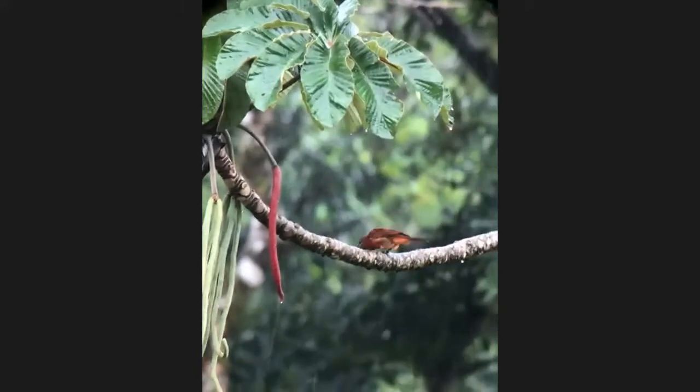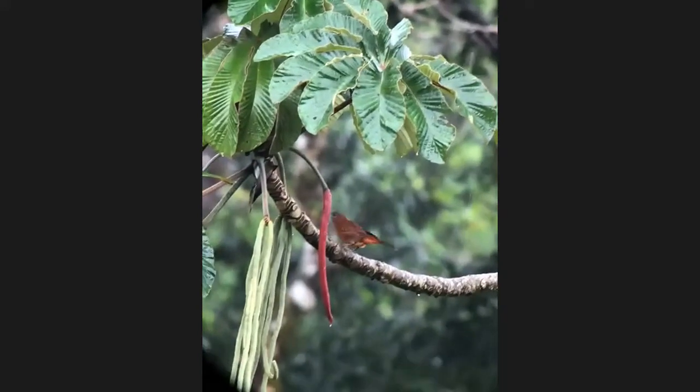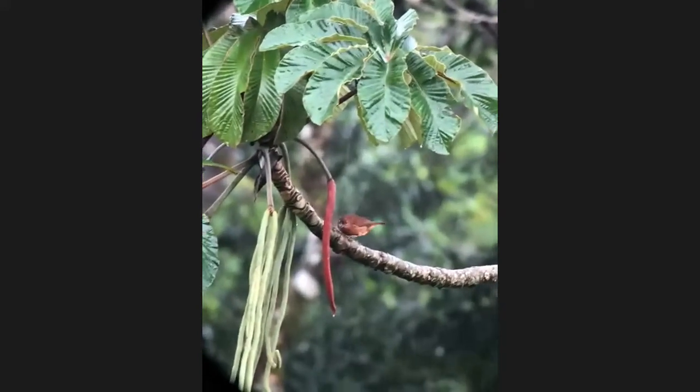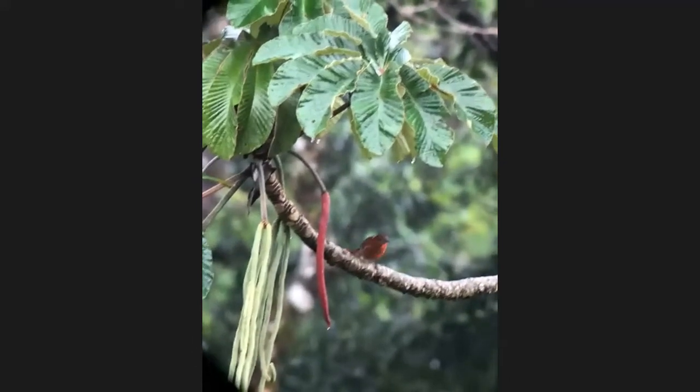Very excited. Paco, we missed this one this morning, remember? Yeah, that's right. Well done, Eric. Great shot. Gorgeous. Right at the Cecropia. Hepatic tanager, one of the middle elevation species.